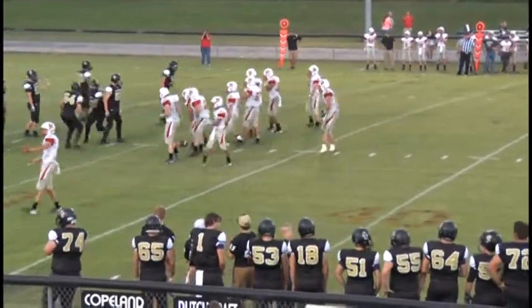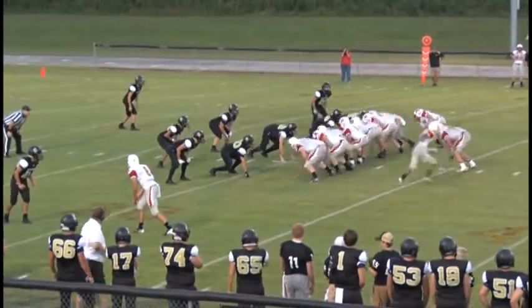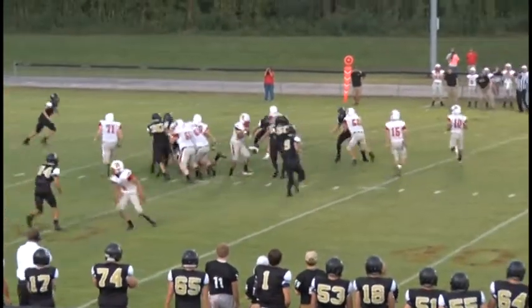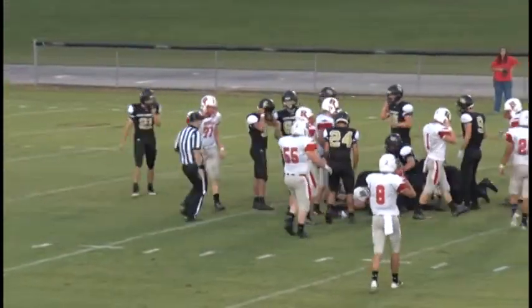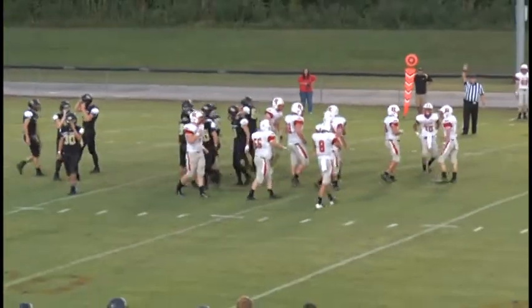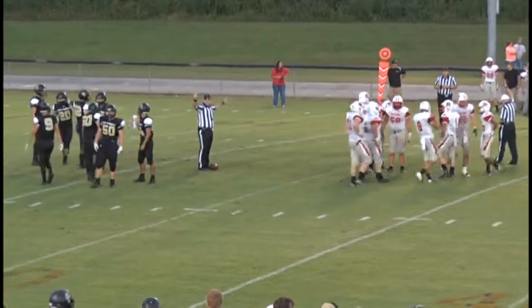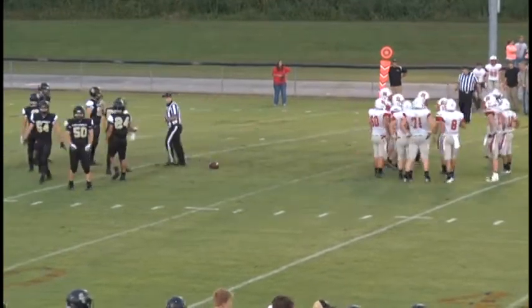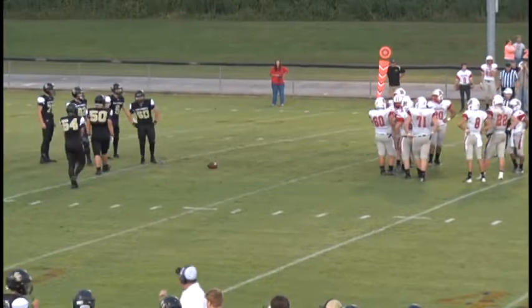1st and 10 for Red Bowling Springs at the 31-yard line. Man in motion is Pruitt. They hand to Powell off the right side. Big hole, and he takes a couple of Bulldogs from the black Bulldogs down. All the way down to about the 26, 27-yard line. So a nice run by Powell, gain of about 5.